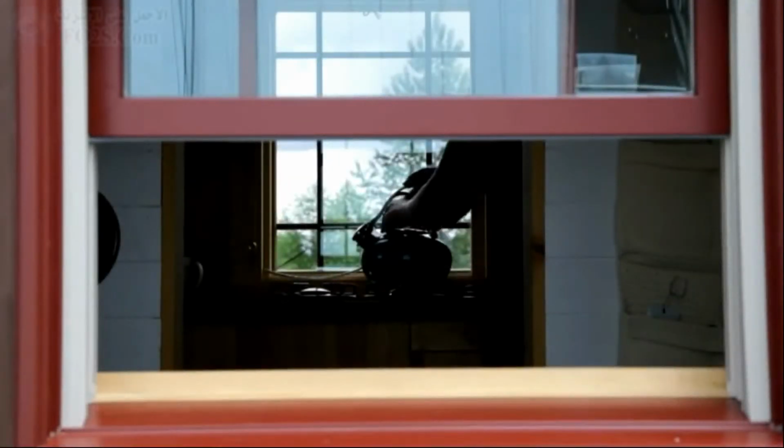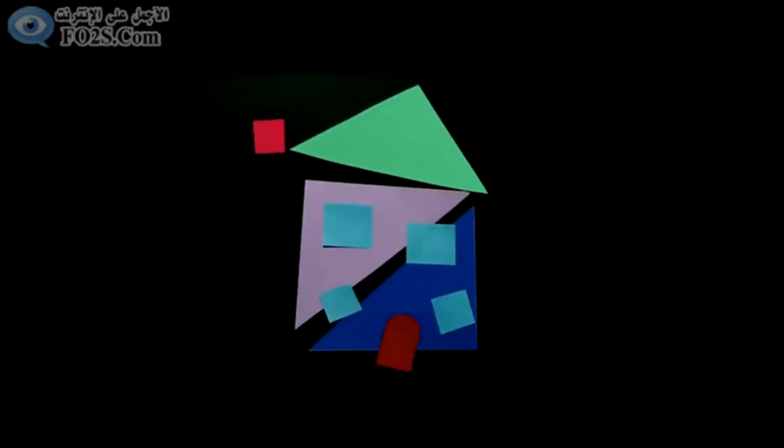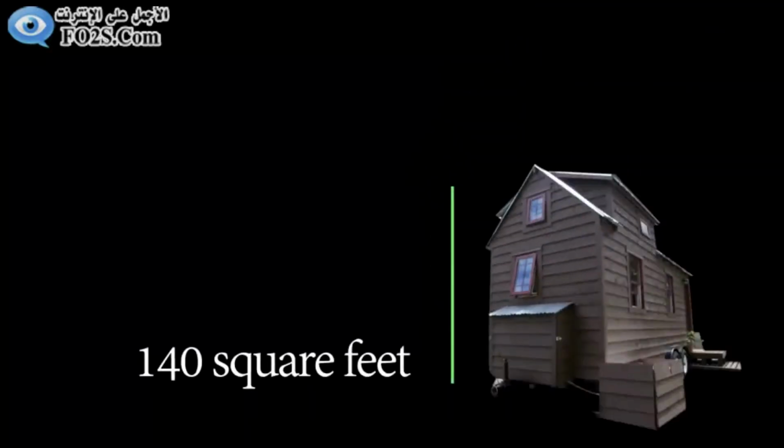I think our parents were more hesitant. It just hasn't dawned on them quite yet that this is our home. At this stage in our life, since it's just the two of us, this space seems perfectly fine, and it's more than big enough for what we need. Mm-hmm. It's about 140 square feet.